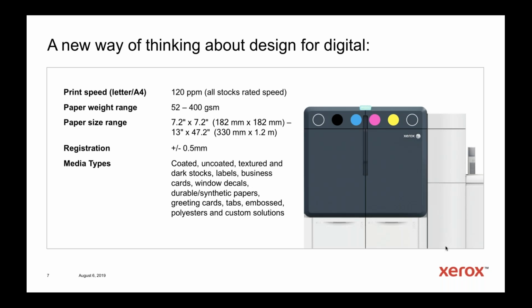We will start you off with a few simple ways to think about this. The other factor with design and thinking about creating for Iridesse is the media. And I mentioned just a few possibilities on the previous slide in terms of color. But if you're not intimately familiar with the press, here are a few of the specifications to keep in mind for media in terms of weight, size, and media type.